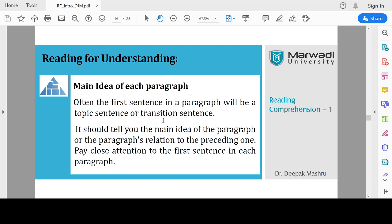It should tell you the main idea of the paragraph or the paragraph's relation to the preceding one. Fine. That means what I explained about coherence, that when you move from one paragraph to another, from one idea to another, in the simplest way, one sentence to another sentence, for a smooth transition, you need one thing, and that is what we call cohesive devices.